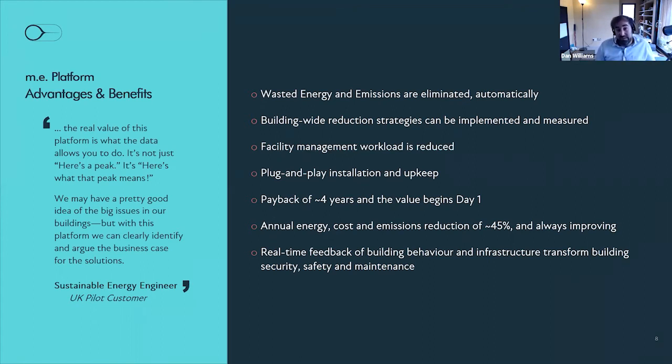So first of all, as we've mentioned with the building occupants, we can set building-wide reduction strategies. They can be implemented, they can be monitored, and they can be measured constantly for impact. That's quite unusual for a building management system to be able to do with both the building infrastructure and the building occupants all at once. There's a very obvious reduction in workload for the teams that operate the power infrastructure of a building, that perhaps have to look at devices and check they're working okay, because it's all automated through our system.